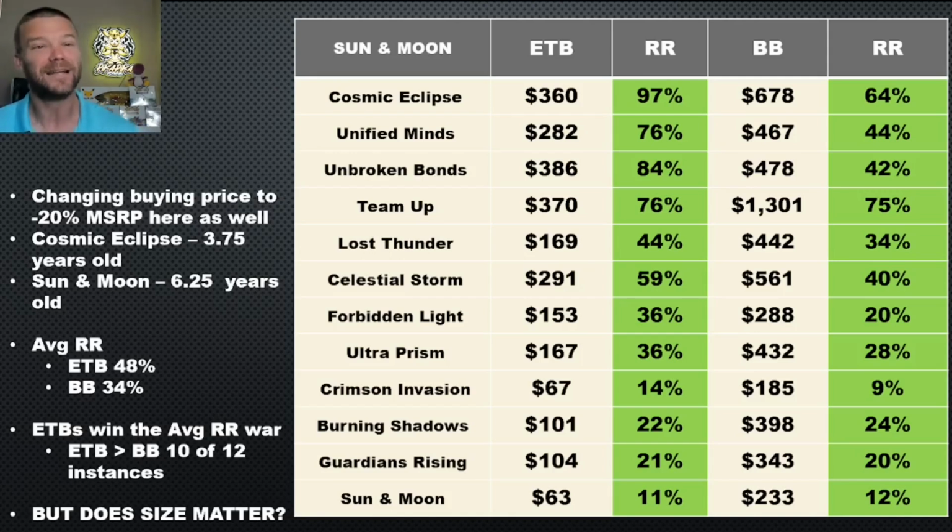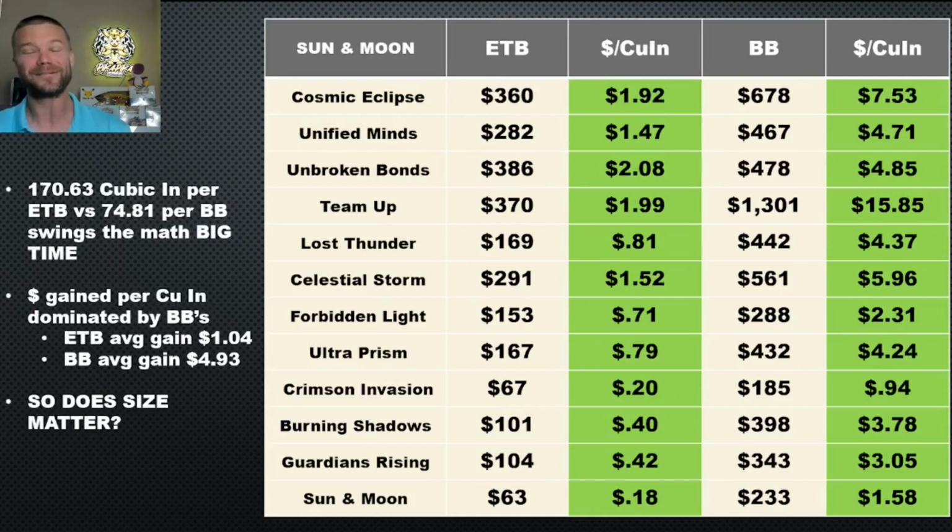But again, does size matter? What does this look like from a per cubic inch perspective? This is where booster boxes just stand on top of Elite Trainer boxes. They're looking down. They're giving a big flex. Booster boxes just absolutely win the day when you're looking at Sun and Moon era Elite Trainer boxes and booster boxes in regards to rate of return versus size.